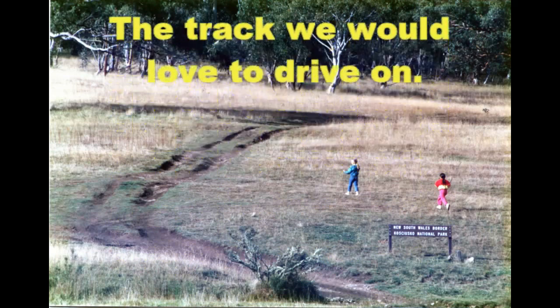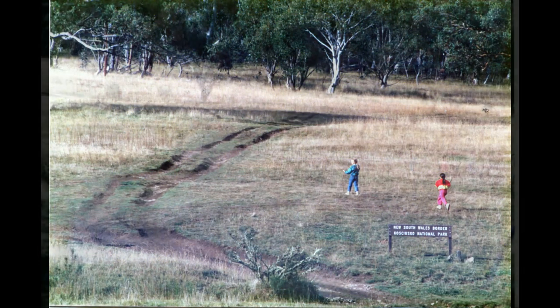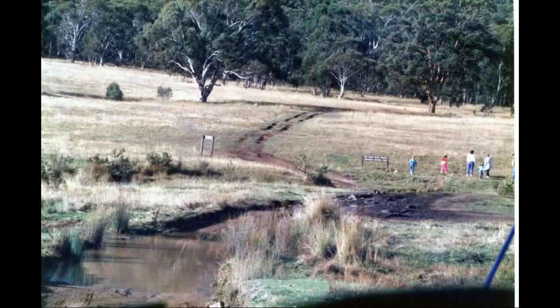This was the track off into New South Wales. This is no country in New South Wales. This is the same.